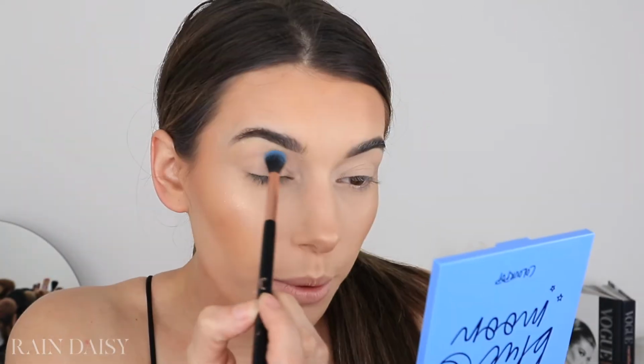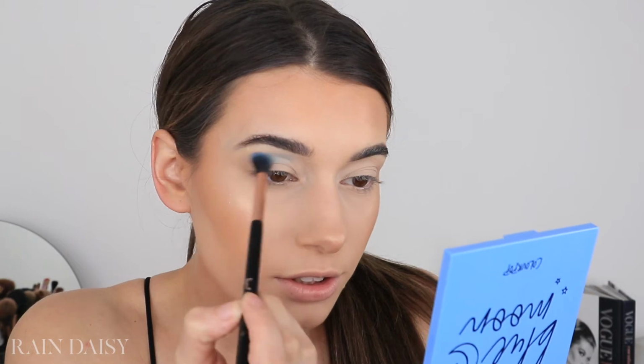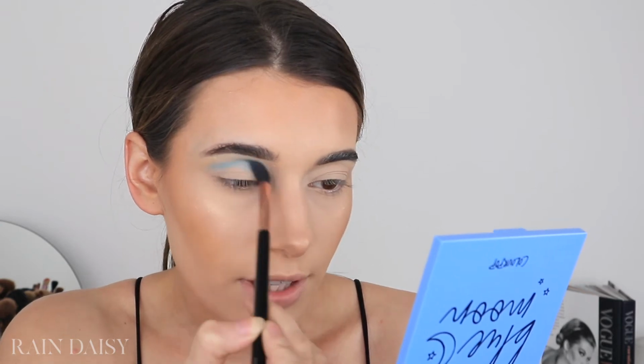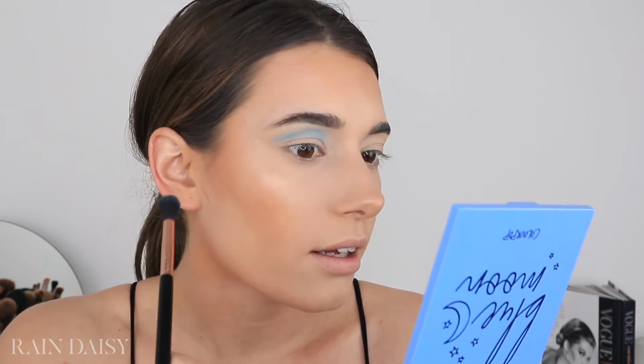I'm gonna start off with Starry Eyed, picking it up on my Sigma Tapered Blending E40. Ooh, I'm about to put it in my crease. Oh my gosh. How do they get these colors so pigmented? I just filmed another video using the yellow palette. I'm not sure if that one will be up first or not, but the eyeshadows were insane on that one too. Like, this is crazy.